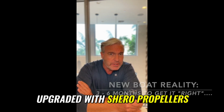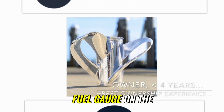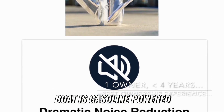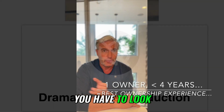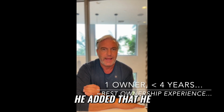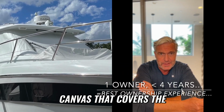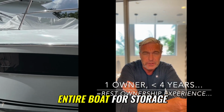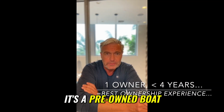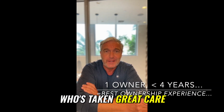He's upgraded with Sharrow propellers. He installed a diesel fuel gauge on the Garmin display because that boat is gasoline powered, but the diesel generator, you have to look in the bilge compartment to see how much fuel's in there. He didn't like that. He added that. He added canvas, very expensive canvas that covers the entire boat for storage, and countless other upgrades. Now, it's a pre-owned boat that's been owned by one person who bought it new, who's taken great care of it.